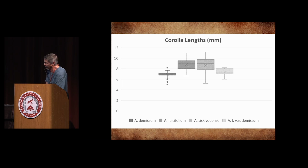And it turns out that demissum, the thing that we're now going to call demissum, and the type specimen, Falcifolium demissum by Jepson, are not statistically different on the perianth lengths, but Falcifolium siskiyouense are, and Falcifolium and siskiyouense are not different from each other. And I'm not even sure those are things.